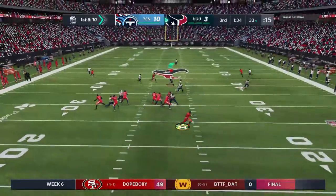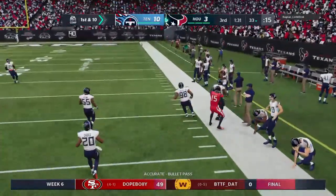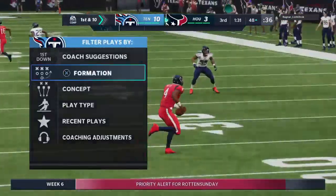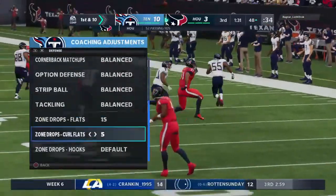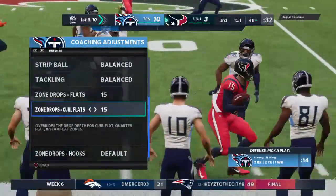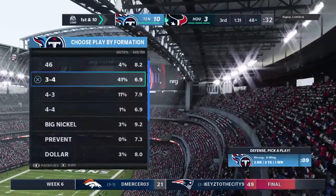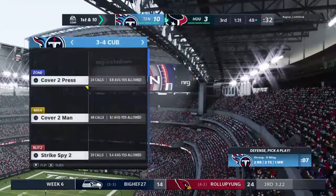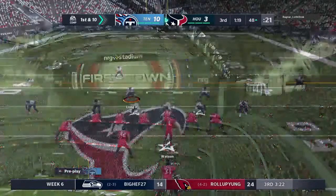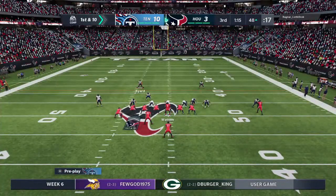Watson, he fakes to Johnson and now looks to throw. Flushed out right. On the crossing route, complete. That's Fuller. And he'll take this to the other side of midfield before going out of bounds. 18 more yards there and another first down. Still in search of their first touchdown of the game, but they're on the move. 1st and 10.